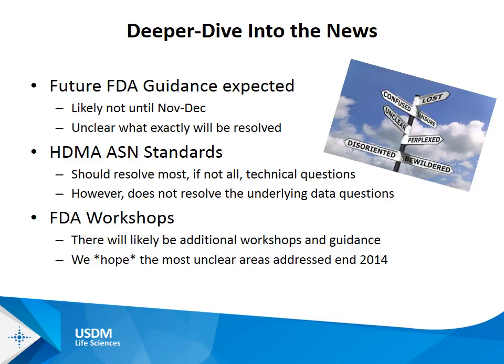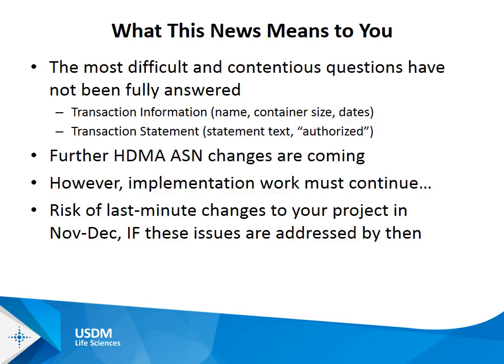So I'm going to move on and talk a little bit about what this means to you. You've seen the reg, you've seen some of the news items, and fundamentally what this means is that some of these more difficult and controversial questions have not been answered. Specifically called out is in the transaction information, the TI, what do you put for the name exactly? What do you put for container size? What does it mean exactly? What are all the different dates in the transaction set? What do those mean exactly?